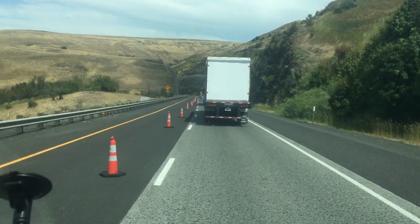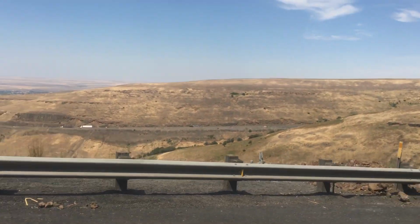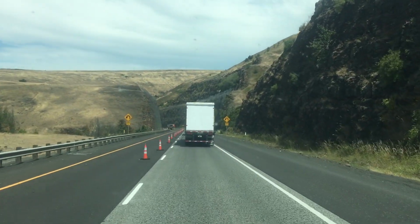And I am locked in first gear and heading down the mountain at 10 miles an hour. And that's where we're going to wind up over there. We are going to lose over 2,000 feet on this downgrade.